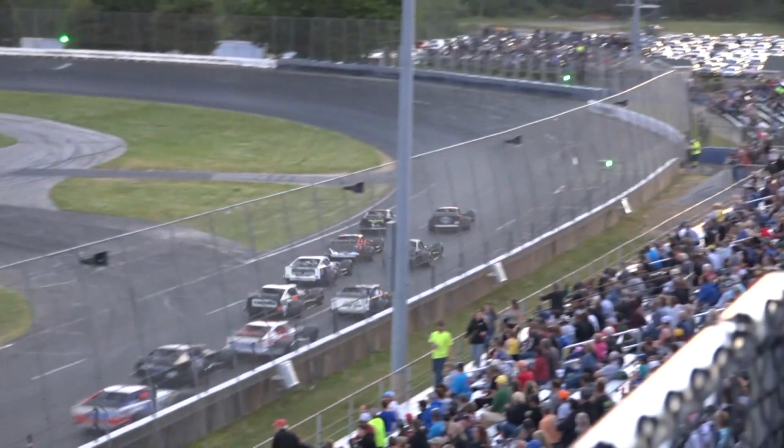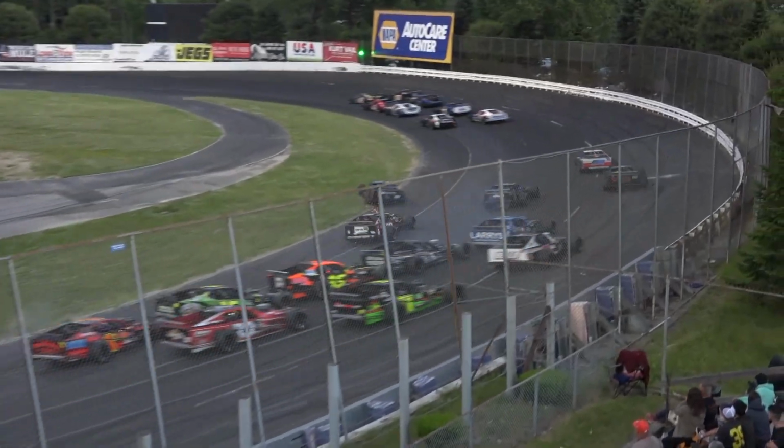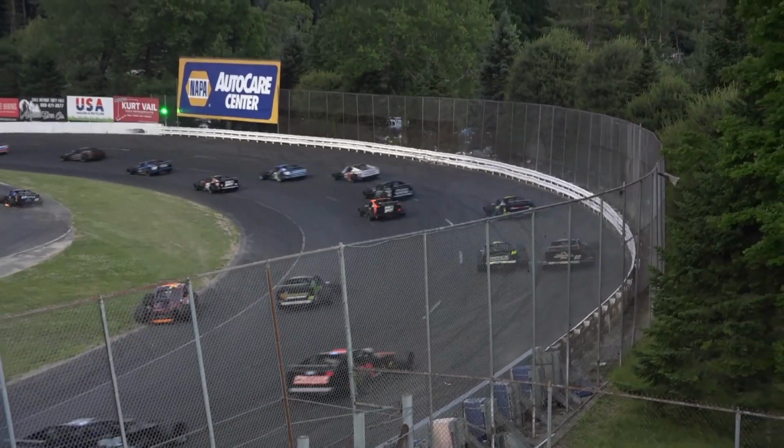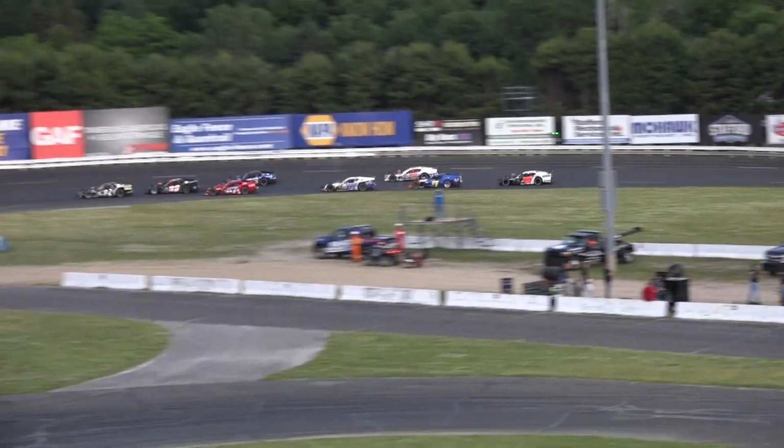3 wide for a moment off the turn, and Mike Christopher Jr. throws his name in the hat. He goes to the bottom of turn 1. One of the big surprises. Oh, trouble behind, a couple of cars out of shape. Few cars spinning to the inside lane. It looks like Leary, car number 1X, is spun to the bottom of the racetrack.